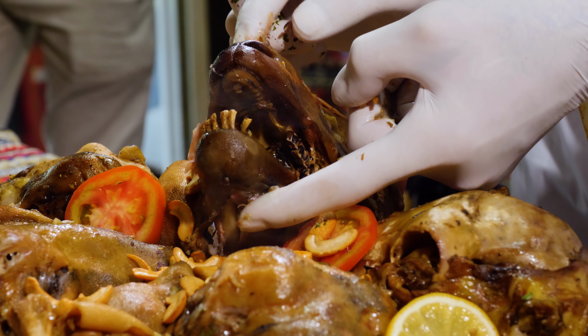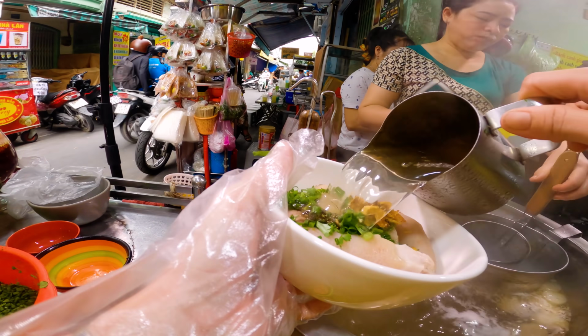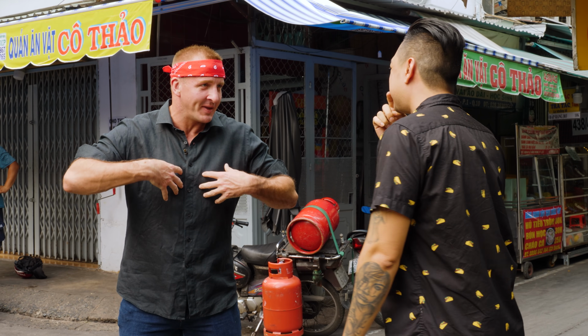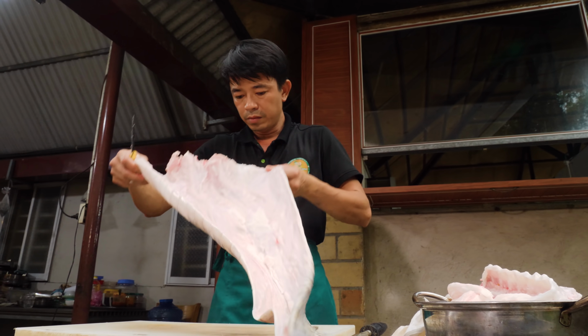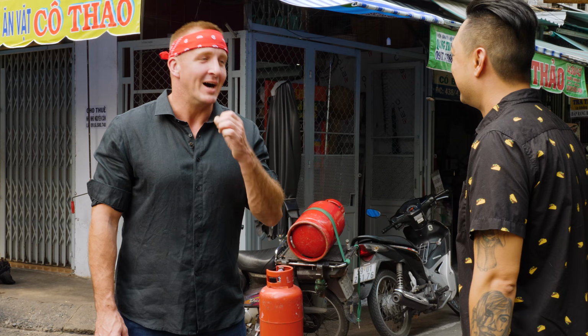Last time, we discovered tasty heads. Wow, this is nuts. This is like an anatomy class. And now it's all about tails. This isn't even something Americans could be freaked out by because they wouldn't even know where to start. Nobody's sitting at home making memes about animal tail foods. Until today.